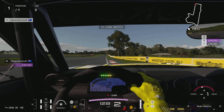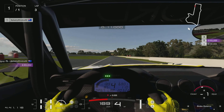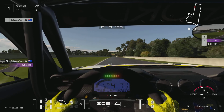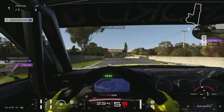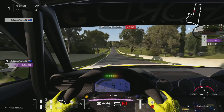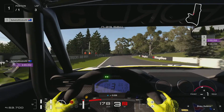On the throttle early. Car's gonna dance its way through turn one. It is a very struggle street corner, but if you can nail it out of there, you're in for a somewhat really good lap. Down to third now.